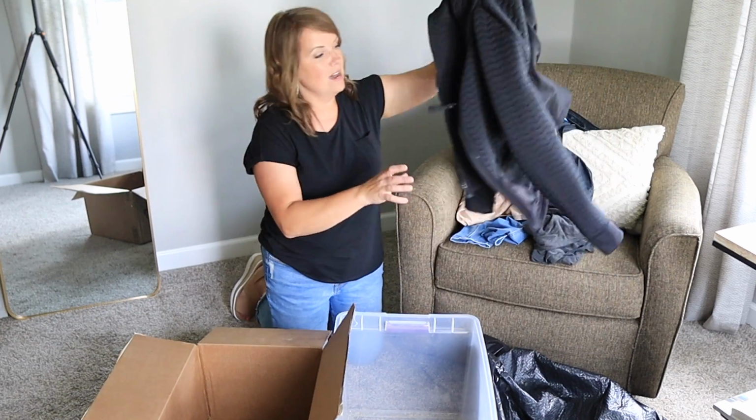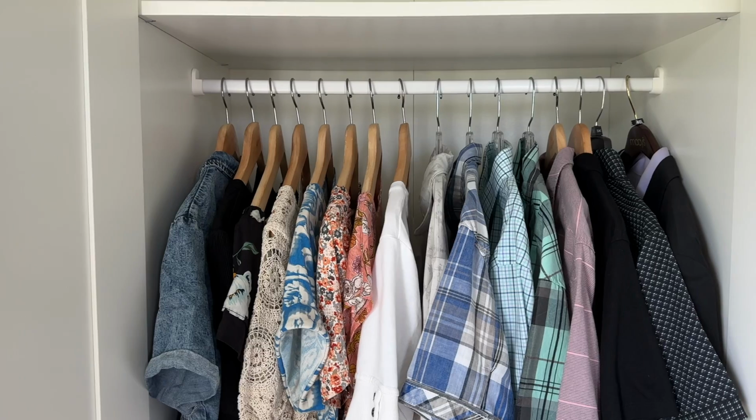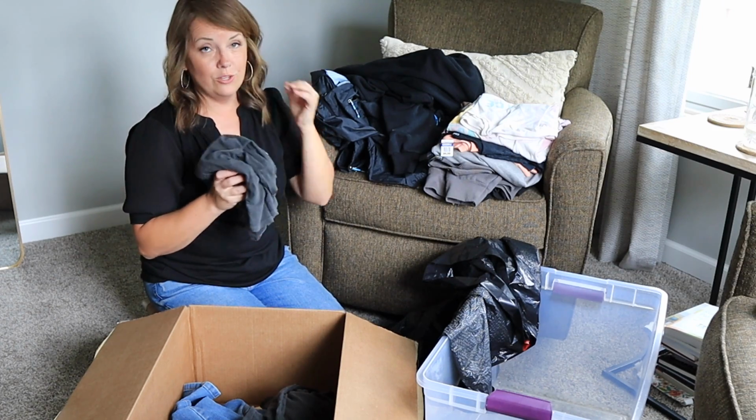It's always interesting to me how many emotions can be tied to our clothes. It feels like it should be a fairly cut and dry thing. Like, do I wear it? Do I not? Do I fit into it? Do I not? Does it fit my lifestyle? Does it not? But it is seldom that easy when we go to declutter our clothes, isn't it?